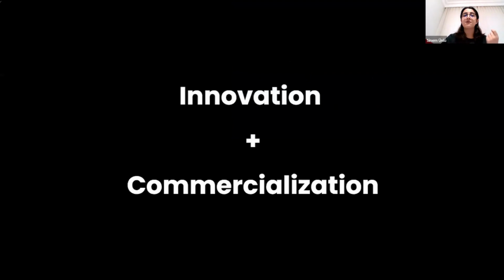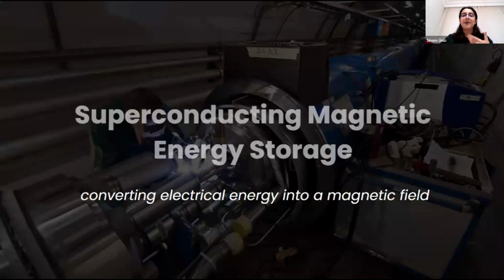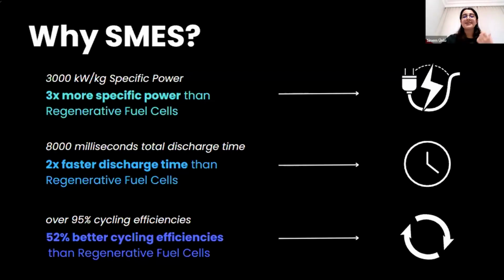So now the equation becomes innovation plus commercialization. And to fit the innovation side, we discovered superconducting magnetic energy storage. So what is SMES? It's simply converting electrical energy into a magnetic field to store it. But a more technical explanation is that the superconducting coil is made of materials that exhibit zero electrical resistance at certain low temperatures, such as niobium and titanium. The refrigeration system maintains the coil at superconducting temperatures, and the power conversion system converts between electrical and magnetic energy when it's necessary.